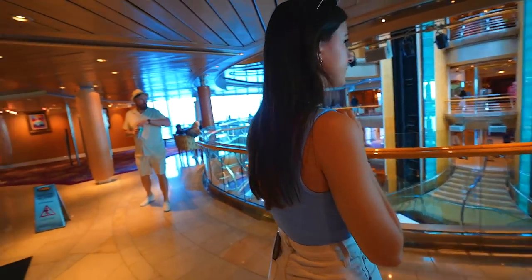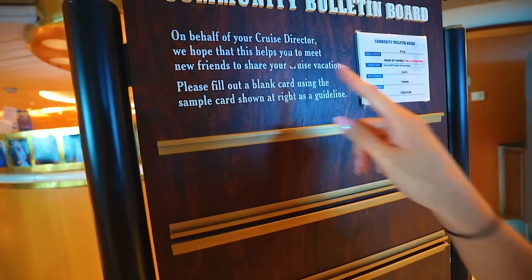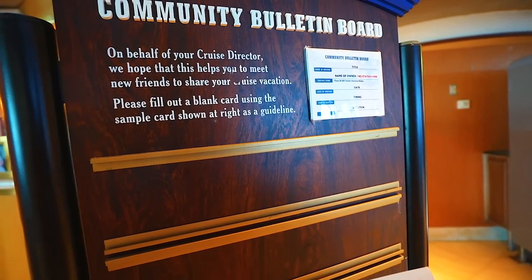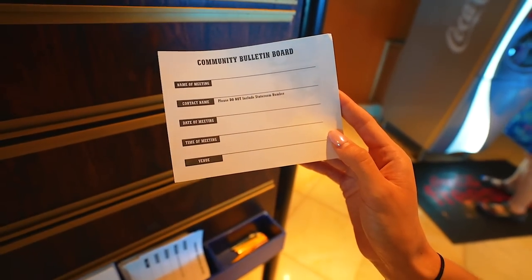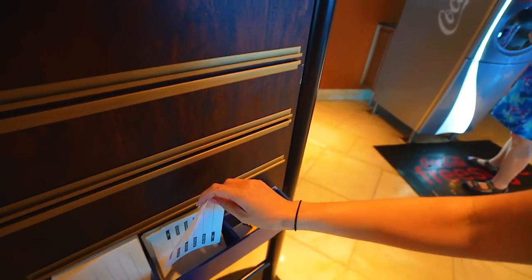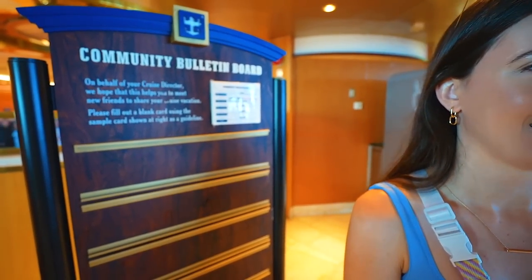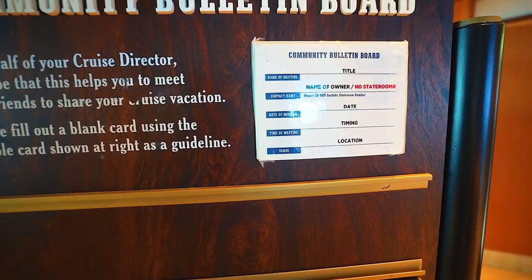But Casey found something. There's a community bulletin board here. I've never seen this. This is if you want to meet people on the ship. You can fill out one of these cards and kind of create a little meeting point. Time, location. We should do that, see people show up. That'd be so funny. It could be like a little meeting, hang out with new people on the ship. That'd be good for like solo cruisers. Honestly, yeah.